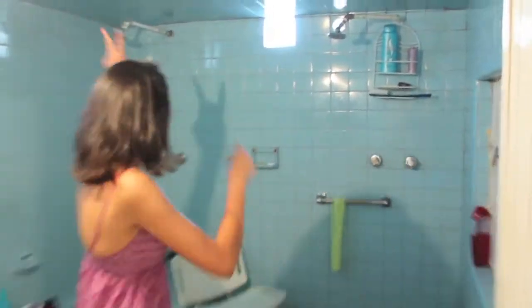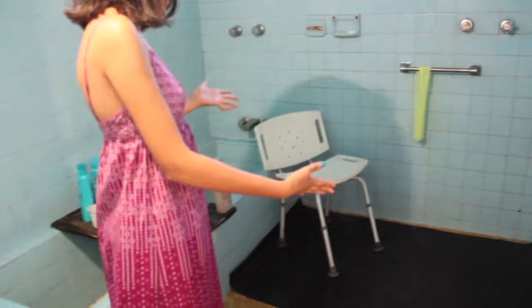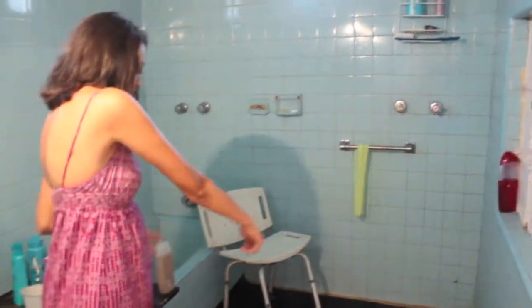Okay, so right now we're about to go into the bathroom, which is where we are right now. And let me show you guys the shower, which is really different from America. Okay, so this is our shower. And as you guys can tell, there's two showers. This is kind of like the bathtub right here. But the shower is quite different because it's not like an actual shower. The water just drains right there to that little drain.